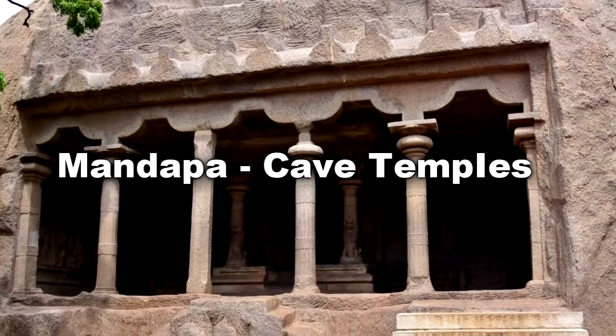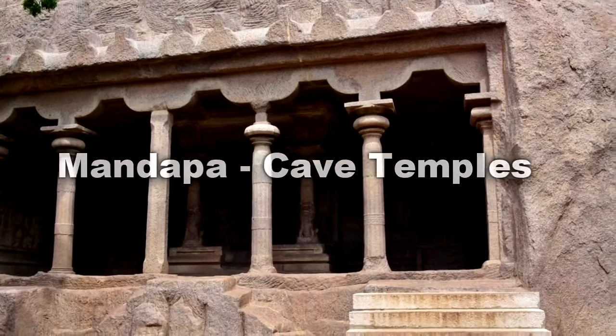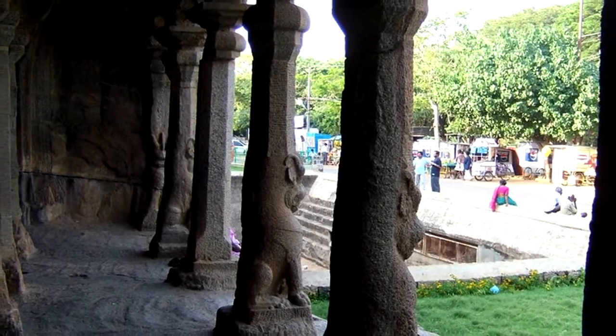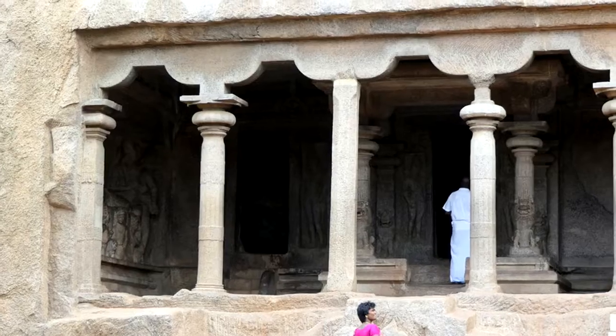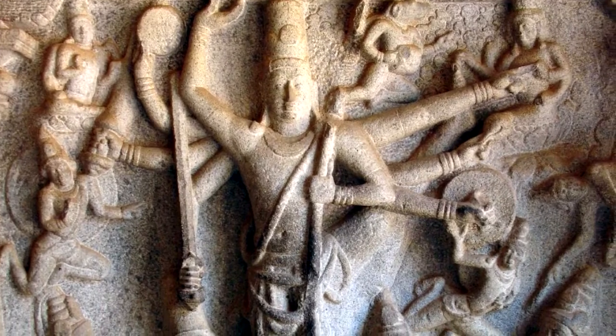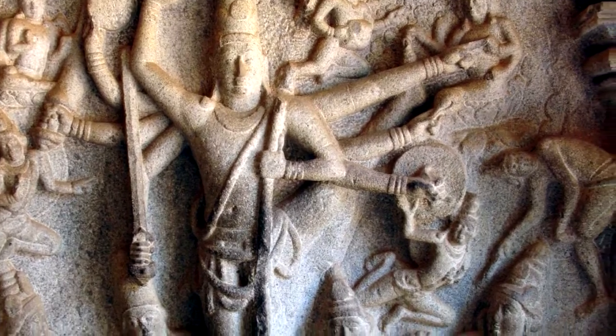Mandapa is a Sanskrit term for a typically square vestibule, pillared hall, or pavilion. It was a space for people to gather socially. Mandapas also refer to rock-cut cave temples or shrines and are built on the same concept.